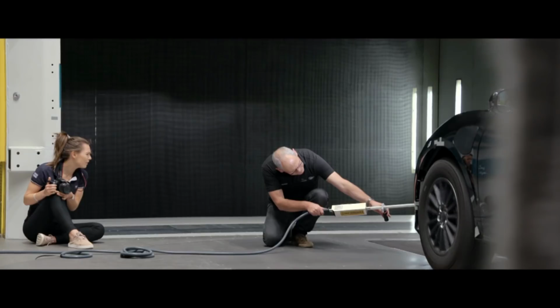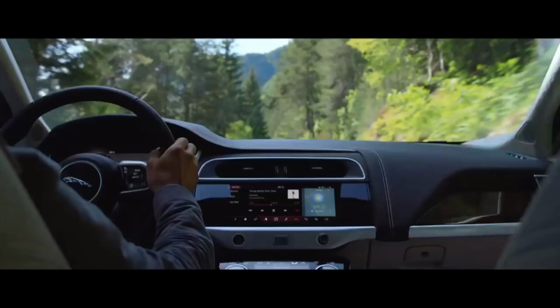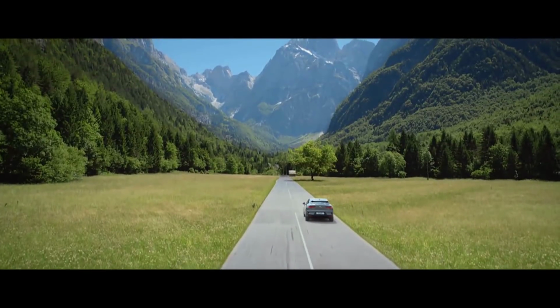Tests like this have resulted in a car that slices cleanly through the air, greatly increasing the distance it can travel on a single charge.